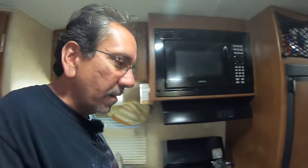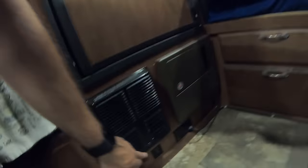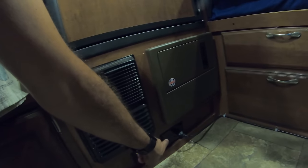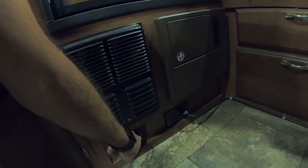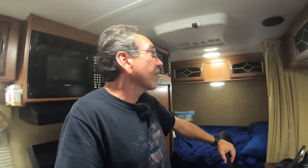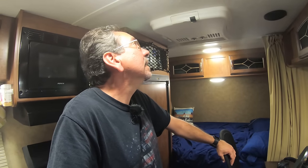You know, that'll come later. Down here, I added an inverter. By the way, this is an inverter, and this is an inverted power plug that I have. Of course, right now I don't have the battery power. My battery is kind of shot, so I don't have the battery power to use the inverter as much as I would like to, but.